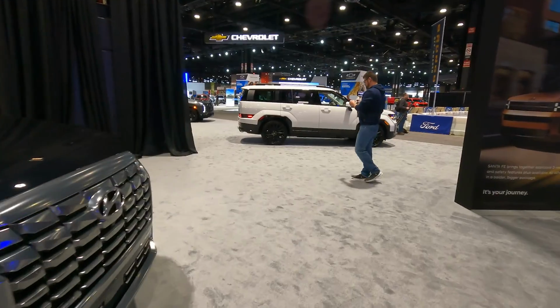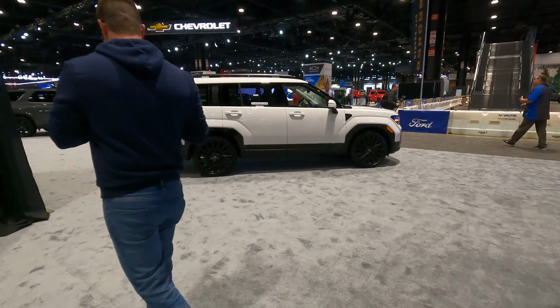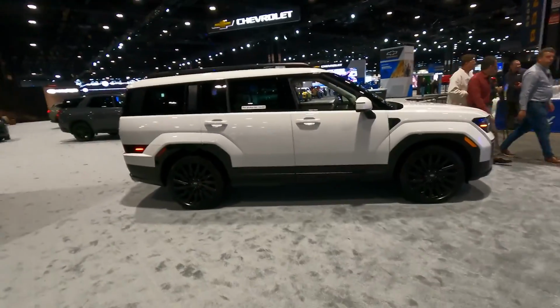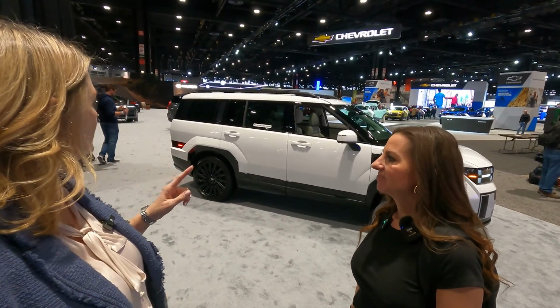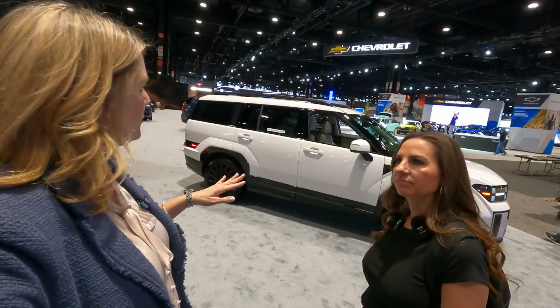I think it's cool, this move to squared off SUVs that just look meaner, tougher. They just look cool. Yeah, I have to agree, because it reminds me of the Defender. The Land Rover Defender was the first to do this with the big panels in the back. Yeah. And the very square look.